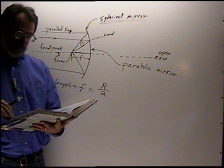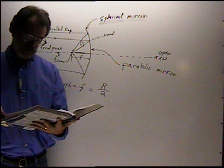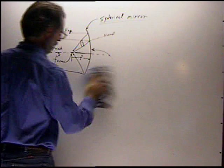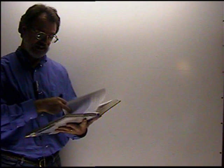Okay, now we're going to flip over to pages 390, 391, and 392, and we're going to start looking into the idea of what we call ray tracing. Okay, we're actually going to work through the problem right on page 393, and what we have is a curved mirror.